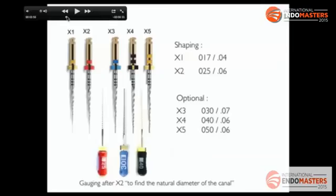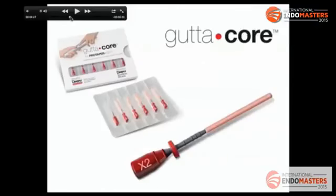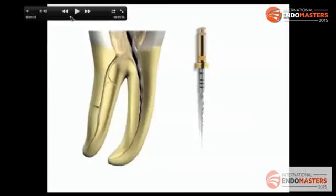Here we have the 5 files. For shaping, we always need the X1 and the X2, and optionally, if we want to make the apical preparation bigger, we can use X3, X4 or X5. We can make the obturation with GuttaCore. We have a GuttaCore of the same sizes as the ProTaper Next files.